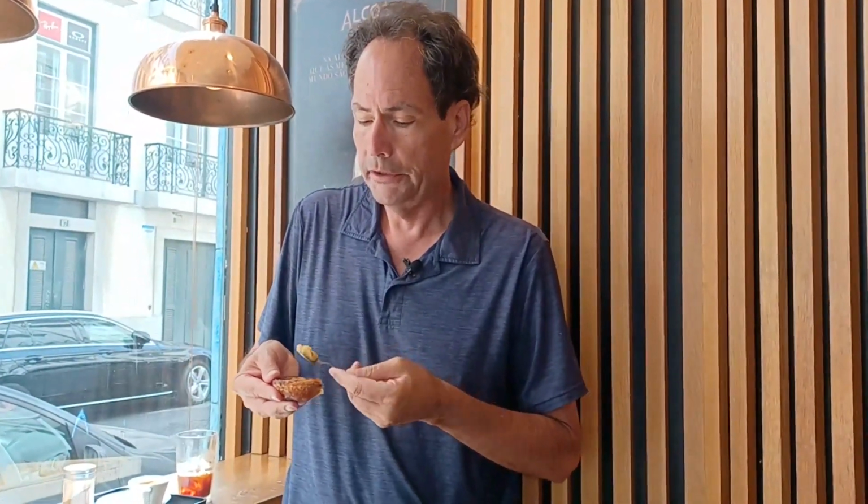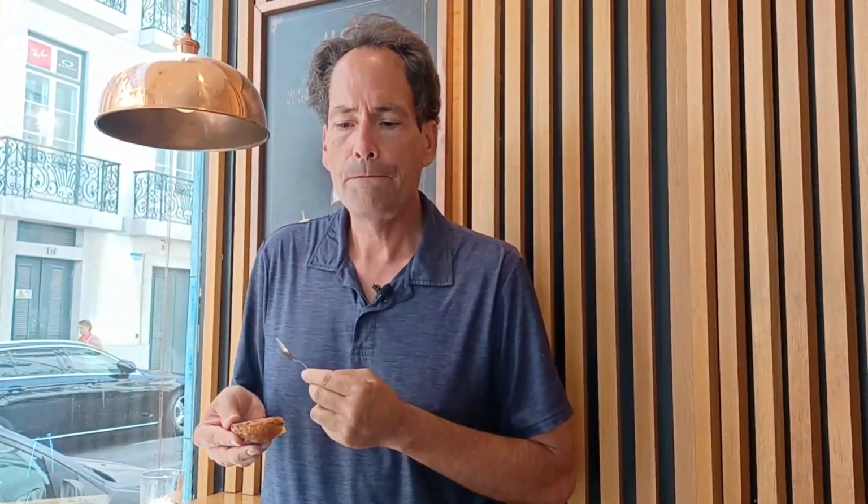I'm going to just scoop out a little bit of this custard and try it by itself. Sometimes the crust disguises the flavor of the custard too much, but by just scooping it out, you can get a real feel for how good the custard is. And that's a nice custard.